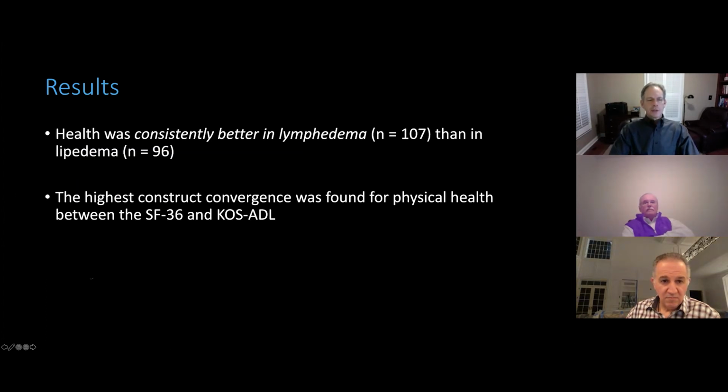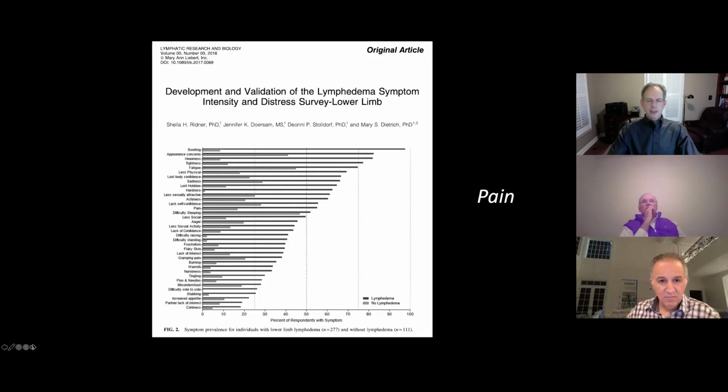And also continuing a little bit more granular data on results. Health was consistently better in lymphedema than in lipedema. And the highest construct convergence was found for physical health between the SF-36 and the KOS. That was the knee-related ADL scale. And just within this theme, when you talk about health, of course, you have to consider pain in the context of health. And just in the interest of talking about pain in the setting of lymphedema and lipedema, I've got two brief references to other studies I wanted to point out, because that was, at least from a clinical standpoint, something I found interesting in this paper.